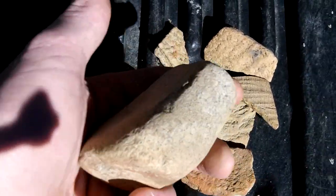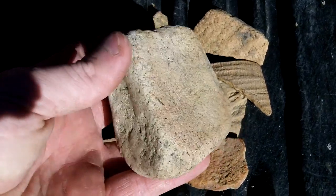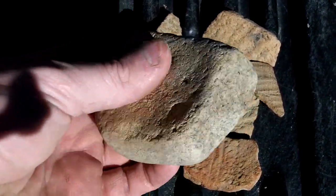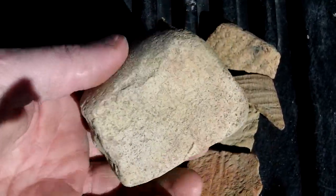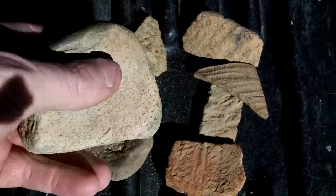I got this. We think this might be a tool or maybe a grinding bowl or something to that extent. It's definitely some sort of artifact. It's not a naturally formed rock like that.